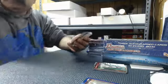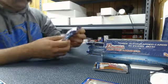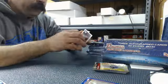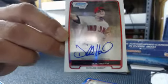Nice. Alan Craig. Carl Crawford, Ice. Red Sox. And Yrieksson Profar, Bowman's Best. Hold on. Let's check something out real quick. Autograph, Chris Carpenter, Joe Benson, Bowman's Best, and our autograph is for the Indians, to go with your refractor that you got earlier, Dylan Howard, Cleveland Indians autograph.